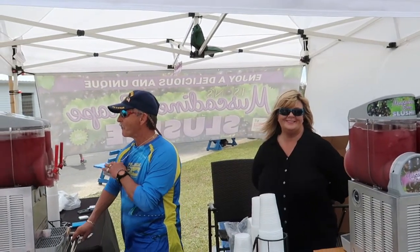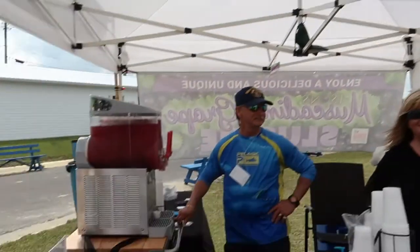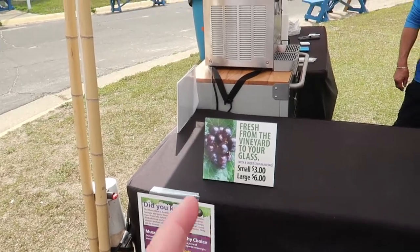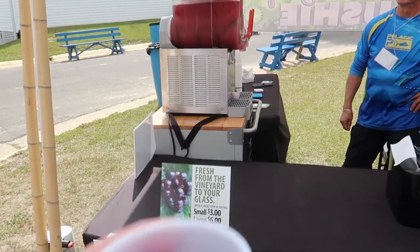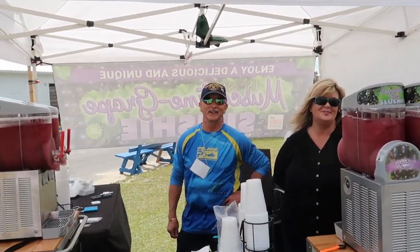Alright, these lovely folks right here have invented the muscadine slushy. If you know what it is, it's a specific grape, and if you eat muscadines, it's like drinking a muscadine. You guys are awesome, and you've invented gold. You have a good one.